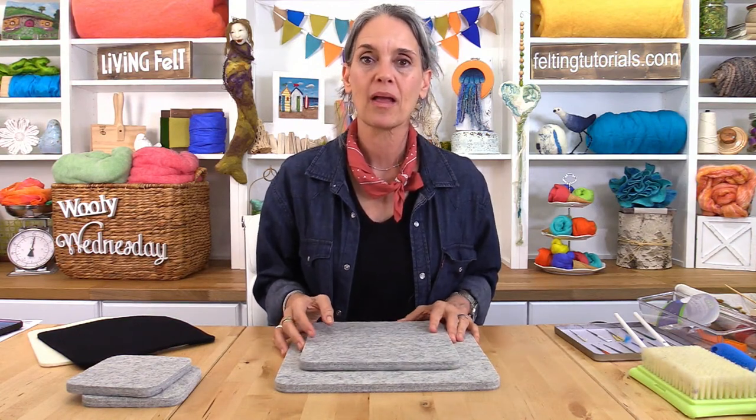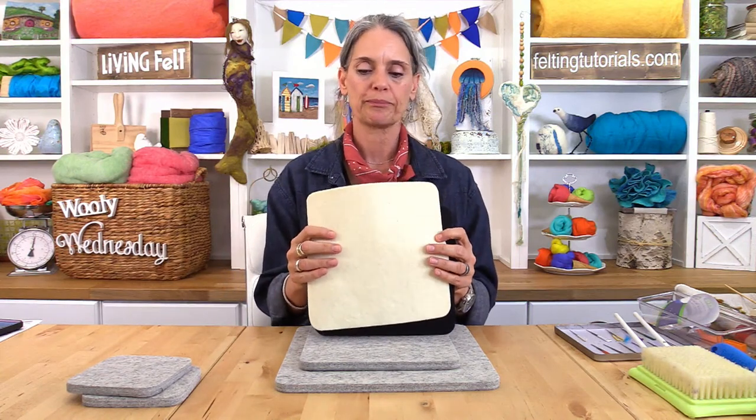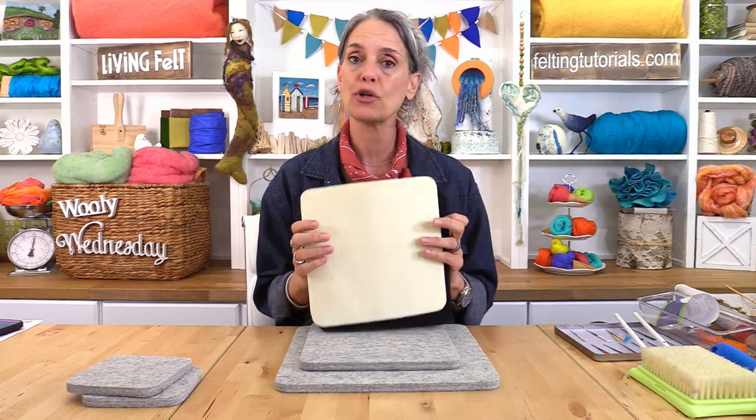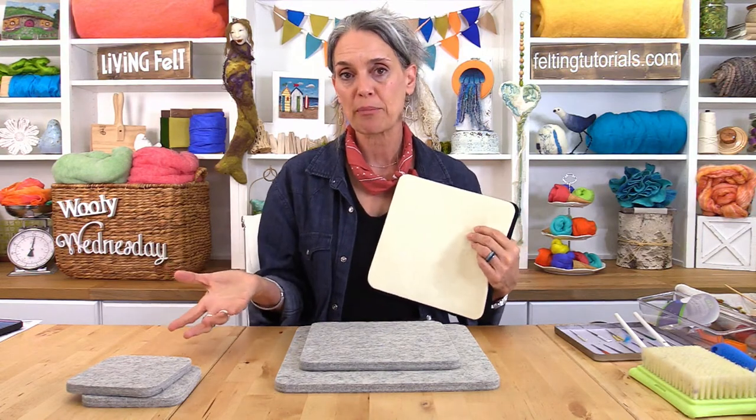Are the toppers 100% wool? The toppers are wool. Yes, the toppers are 100% wool. Are the toppers needed to use the Wow felt pads? No, you don't need the topper. The topper is keeping your fibers separate, like you're keeping your colors separate.